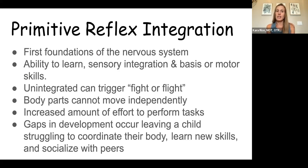When they're unintegrated, they can trigger our fight or flight system, which is our survival brain. And when we are in this fight or flight and our body thinks we're unsafe, we act out. We have really big emotions. We're really reactive. We can't sit still and listen to the teacher because that noise from the air conditioner going on makes us a little bit scared, makes our brain go, are we safe? Whereas kids who are fully developed, their cognitive brain can override all of this other information that's coming in, and they can pay attention and they can sit still. So that's the big difference between kids with retained reflexes and unintegrated reflexes.